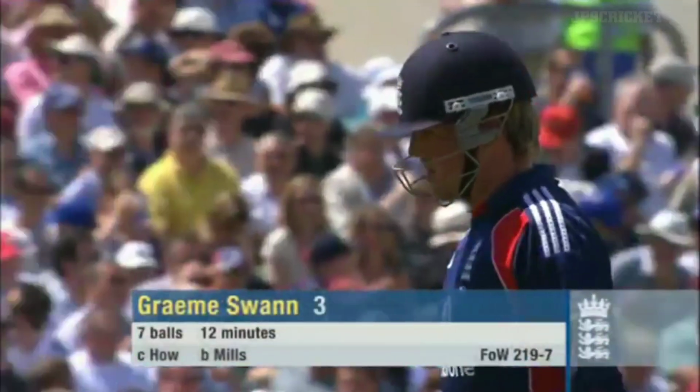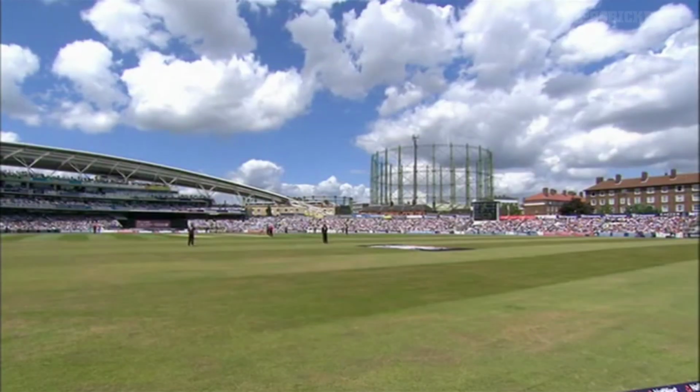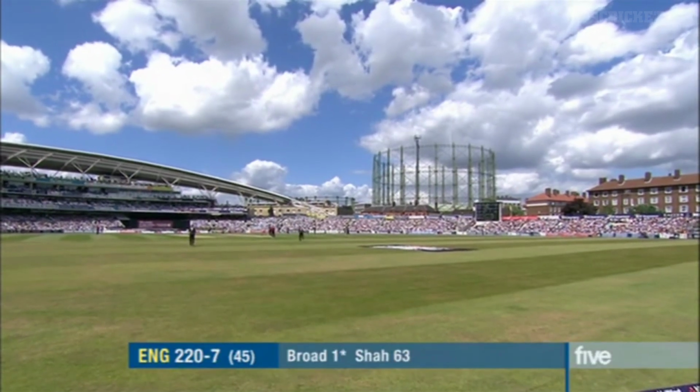219 for 7 in the 45th. 45 overs has now been bowled. 220 for 7. If they play sensibly, 250's on the cards for England. That'll give them something to bowl to.